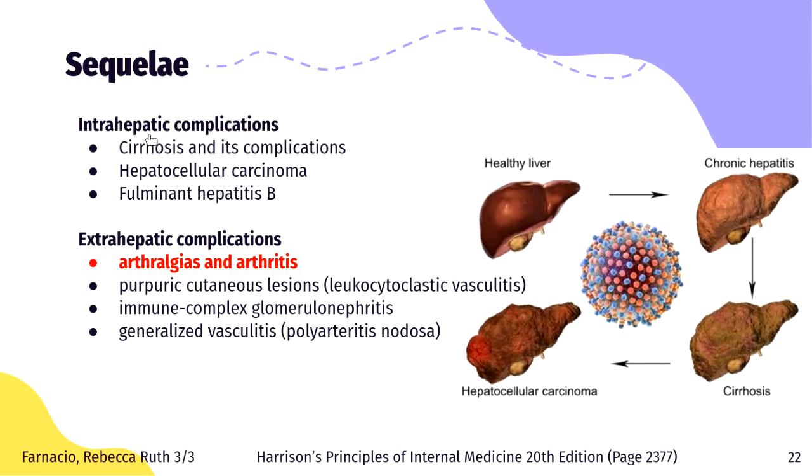Anyway, as a consequence, we would have intrahepatic complications such as cirrhosis and its complications such as ascites, edema, bleeding, gastroesophageal varices, hepatic encephalopathy, coagulopathy, hypersplenism. So this will be further elaborated in our SGD po. And then cirrhosis can lead to hepatocellular carcinoma due to chronic inflammation and cellular dysplasia. And then fulminant hepatitis B, in which there is massive liver necrosis.